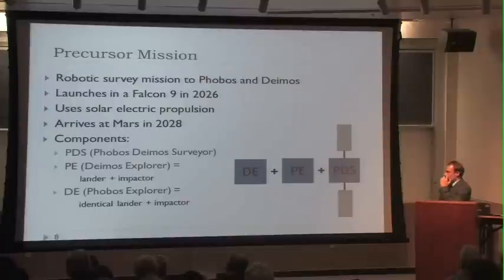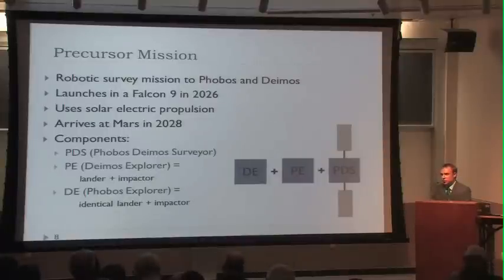And so this is just a layout of our precursor mission. We have the robotic survey mission to Phobos and Deimos, which uses a Falcon 9 rocket. It'll launch in 2026. Our primary crew launch date is 2033. So we expect a 2-year trajectory to the Martian system, and that should give us 5 years of good science so we can adequately prepare for our crew mission. The components are the Phobos Deimos Surveyor, the Phobos Explorer, and the Deimos Explorer.